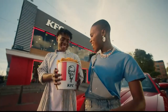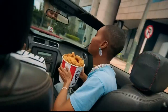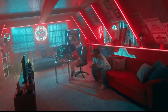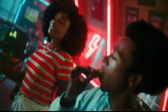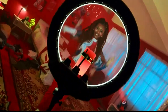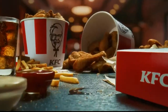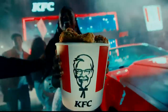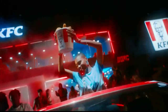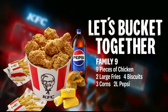Buck it together, come on, buck it together. Fried chicken with a pre-bucket for the crew. Share a bucket together, everybody go live. Spicy original when we online. Taste explosion bursting with flame. When we buck it together, it put you in a good mood. Every moment you share is finger licking good.